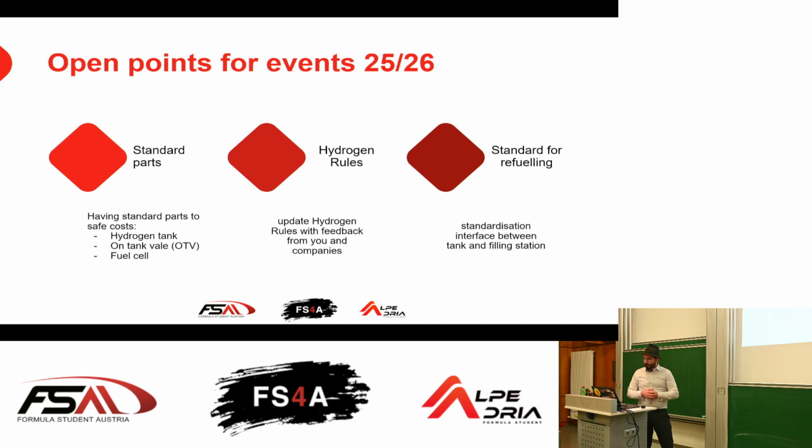Yeah, so open points for the future. We're trying to standardize parts. So we hope that the hydrogen tank and also the on-tank valve can be standardized, maybe even a fuel cell, we have to see. Of course, we're going to further improve the hydrogen rules as needed. And we're working on a standardized interface and process on how to refuel the hydrogen in your case.